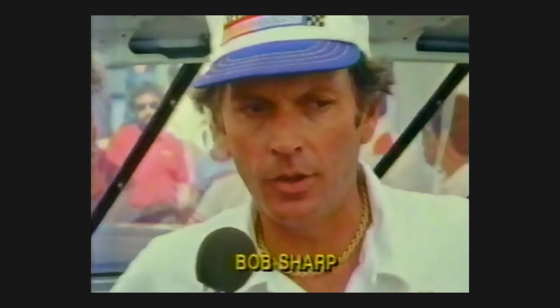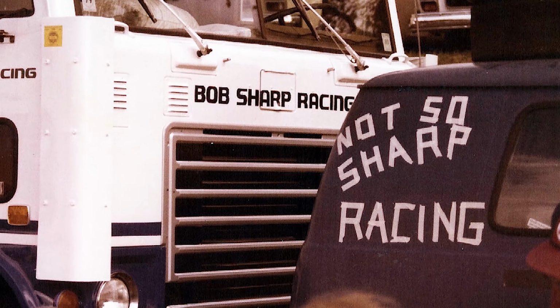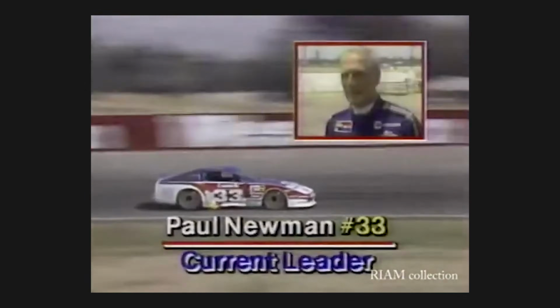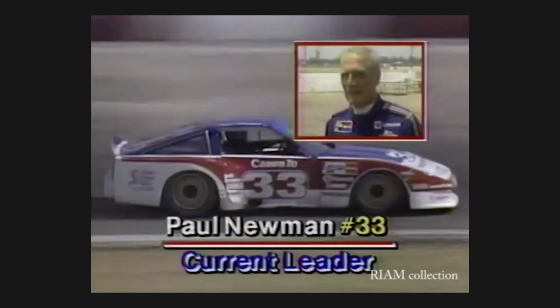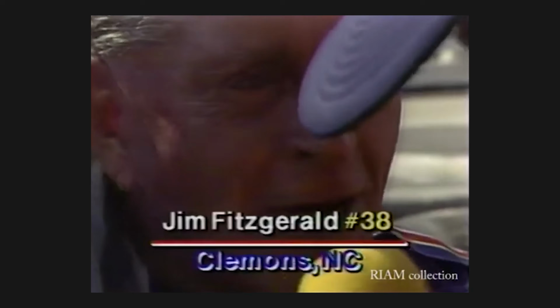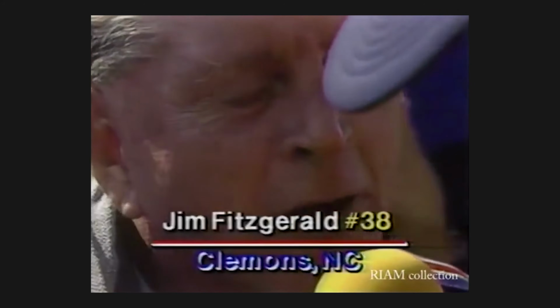During his SCCA career, he would team up with Bob Sharp, a longtime Datsun Nissan fan, and race in a 510, 280ZX, and finally the Z31 300ZX Turbo. Going on to take a win at Lime Rock in the 1986 Trans Am Series and an SCCA GT1 championship win in 1985. Newman and his teammate Jim Fitzgerald would qualify first and second respectively and run away from the majority V8 powered pack with their turbo V6 motors and stout Z31 chassis.